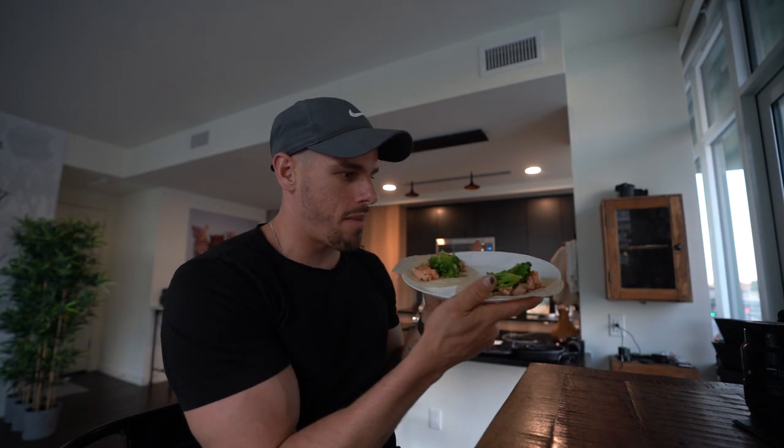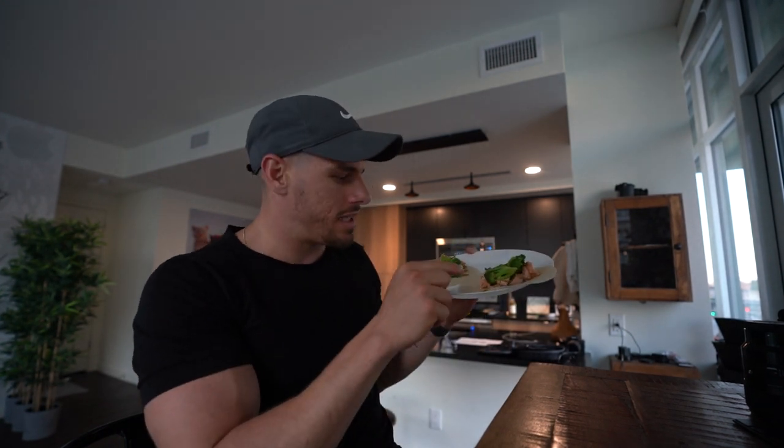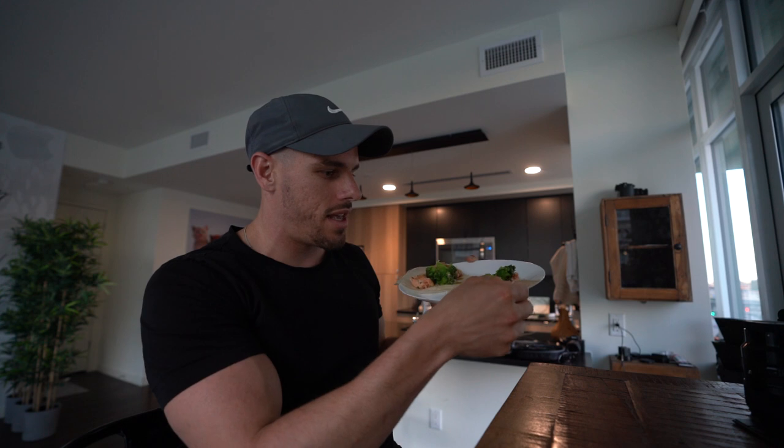I am finishing my meal right here. I have a little bit of salmon. I have broccoli and these cassava flour tortillas. I'm gonna smash these like a bullet. Sorry. Anyways, woohoo!